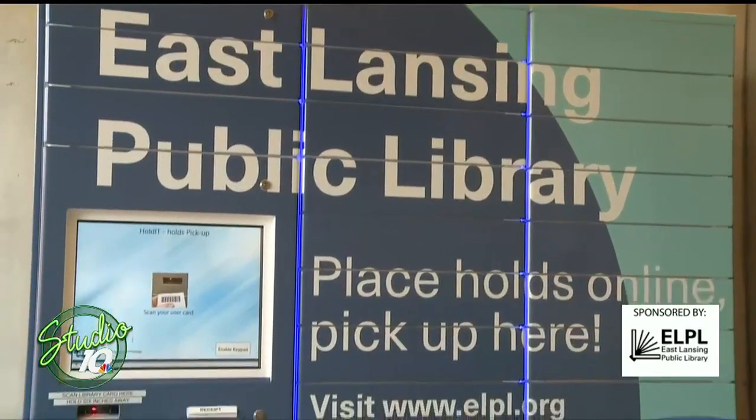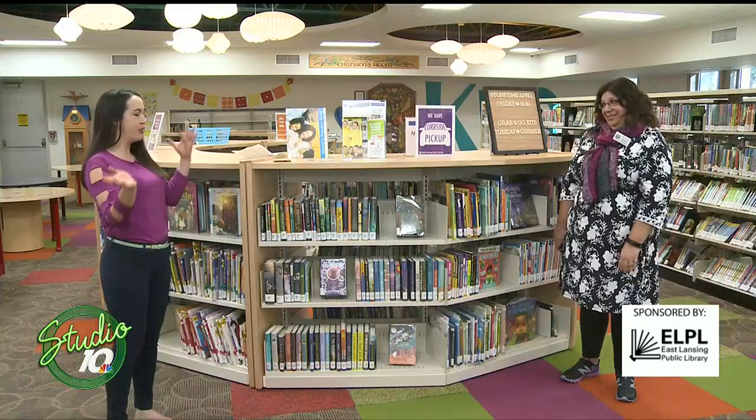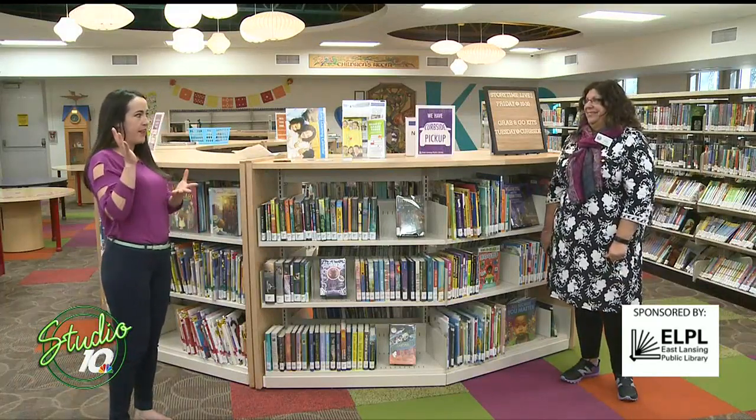And what are the hours of the locker? 24/7. 24 hours. So if you're feeling uncomfortable going out in public, you can just come in the middle of the night. Absolutely. Awesome.